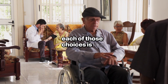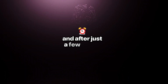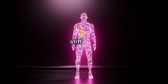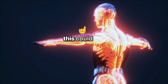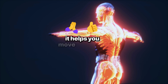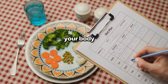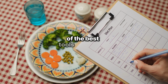Each of those choices is like a deposit into your body's joint health savings account. And after just a few weeks, you may start noticing less swelling, more flexibility, and even better posture. And if you've been dealing with stiff legs, creaky knees, or that deep ache that never quite goes away, this could be your turning point. Because collagen doesn't just help you feel better, it helps you move better, live better, wake up without fear of that first painful step. You're not too old. It's not too late. Your body is still responding to what you feed it, and these 8 foods are some of the best tools you've got.